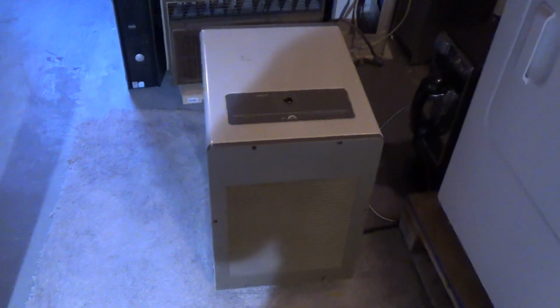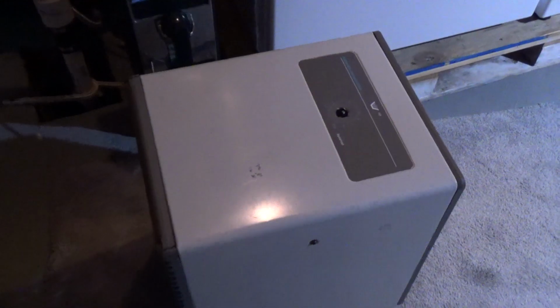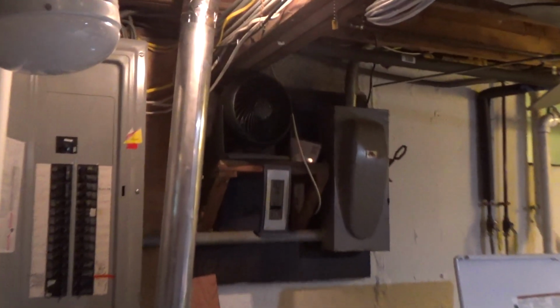I got this dehumidifier on over here. Yes, I've been emptying this 2 or 3 times a day. Just ridiculous. But it's working. It's pulling it down to 39. We got 81 over 39 down here.